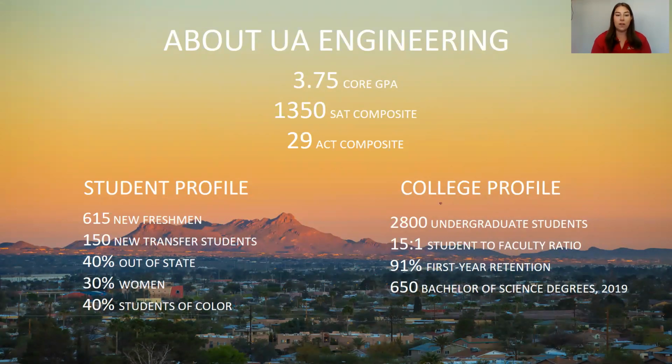In terms of our student community, the University of Arizona is a large institution. So we have 35,000 undergraduate students that attend the U of A. In terms of the College of Engineering, for new freshmen, we have between 600 and 650, give or take, students each year to come and study engineering, and that splits out into about 15 different degree programs.